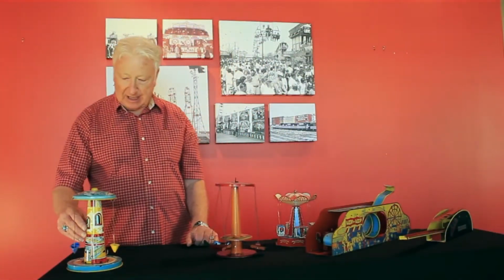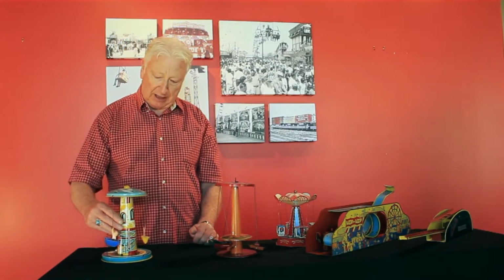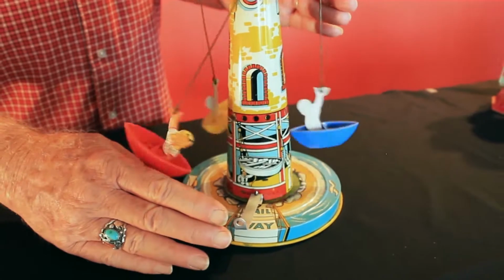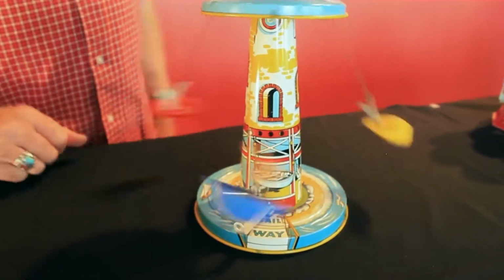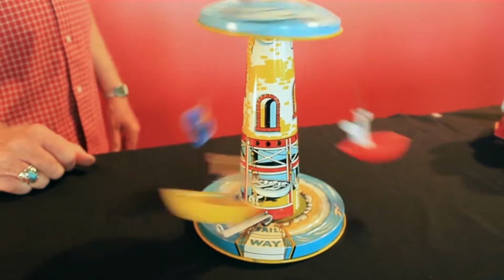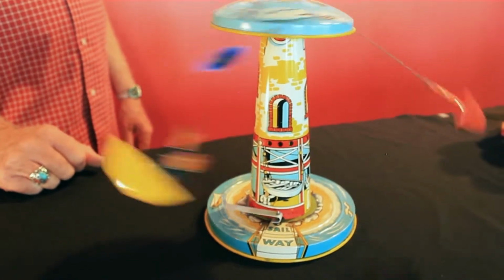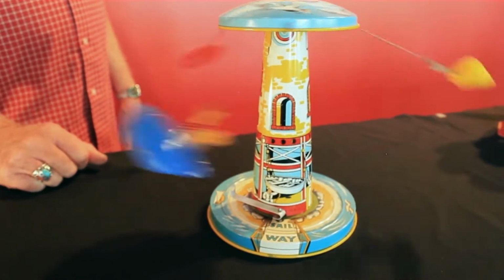And the last one that I have is one that's made by Unique Art. Anyway, this is the sailaway. It has a pullback lever for the spring on it that sets the spring, and then it's off and running. It also has a little musical system built into it.